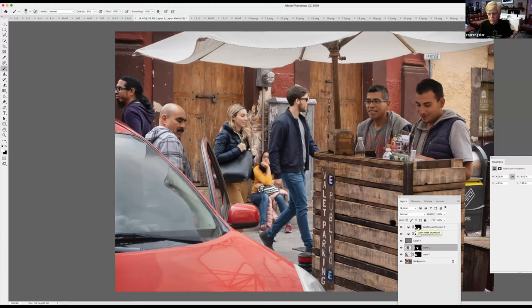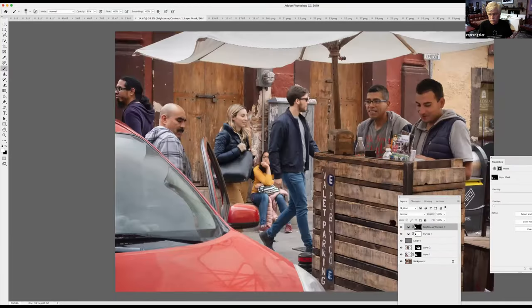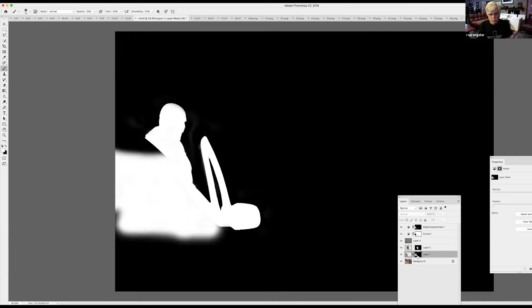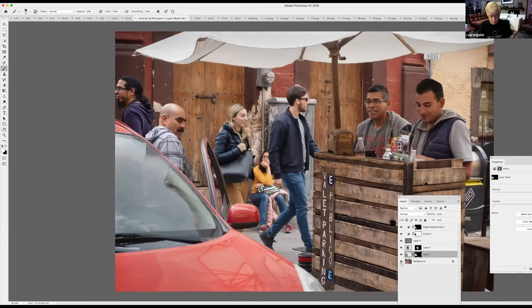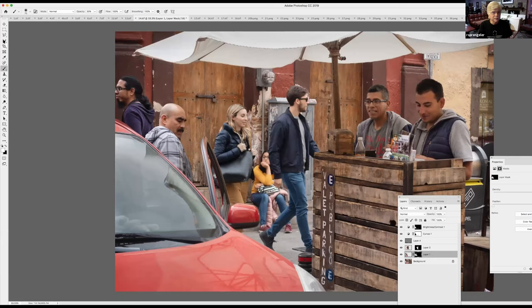If you're not familiar with Photoshop, there's a phenomenon called layer masks. And this allows that to happen right there. Down here with the people, here's the layer mask for those people. Here's the layer mask for those people. There's the beginning, and there's the end.